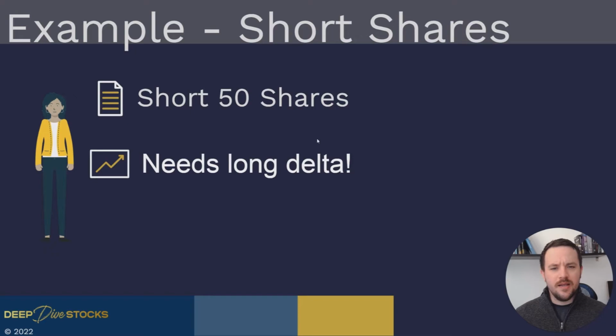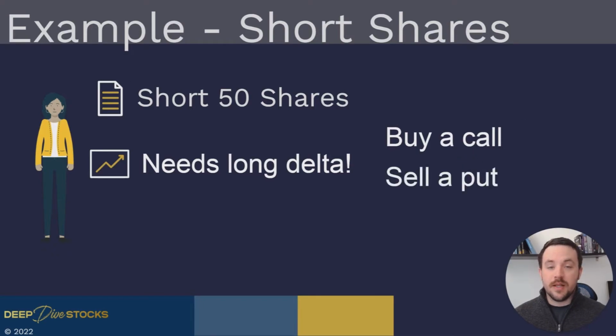And if this terminology is new, I would definitely recommend checking out my video on delta, and getting familiar working with the idea of long delta, short delta, what has what. But to neutralize her short shares with long delta, she can either buy a call, because they have long delta, or she can sell a put, because that has long delta. But at the end of the day, she simply needs to purchase a call with 0.50 delta, or sell a put with 0.50 delta over whichever time frame she thinks she's at risk.